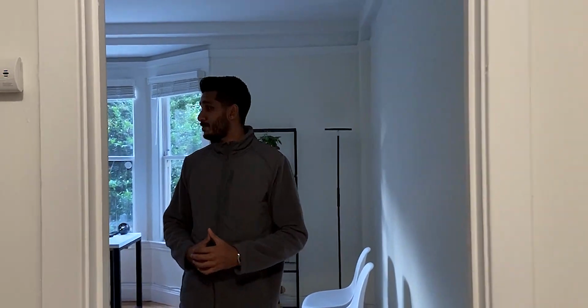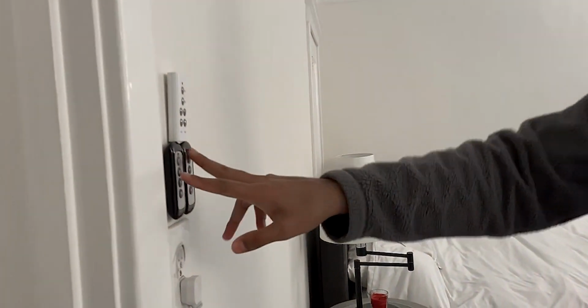All right, now moving into the actual studio itself. This place is really the size of most other apartments for this price. A little bit dark, so let me turn on the lights right here.